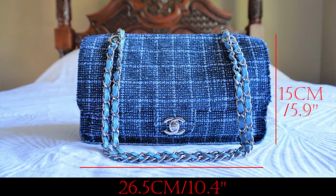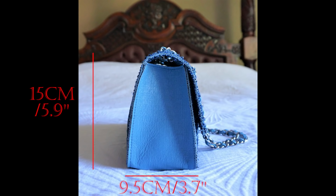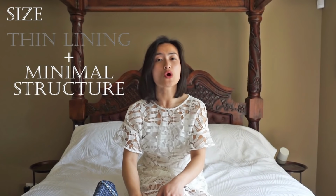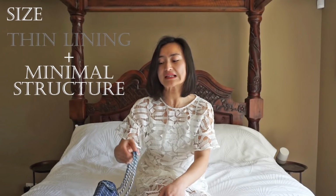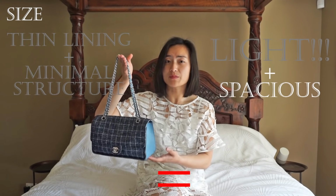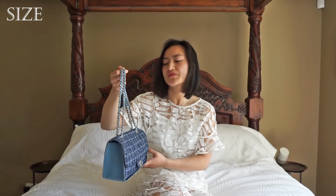Dimensions are always tricky in that everyone's going to measure it differently, but this is what I think so far, and it's actually quite similar to my leather double flap. The fact that the lining material is thin and that there's no additional support structure means that this bag is incredibly light, and I believe it can fit quite a bit more than my classic double flap. Later on I'll prepare a dedicated video showing you the difference.